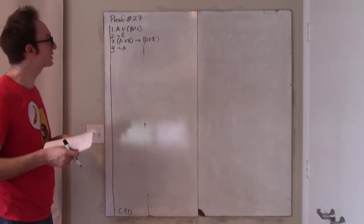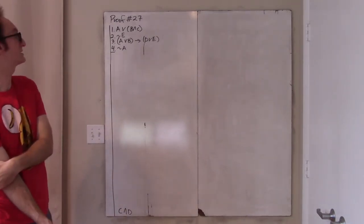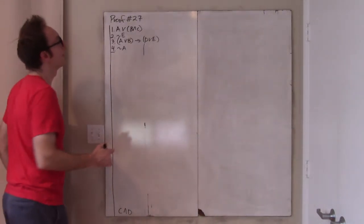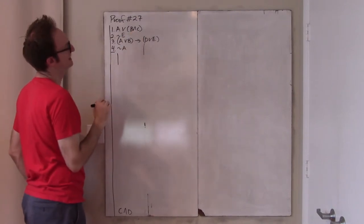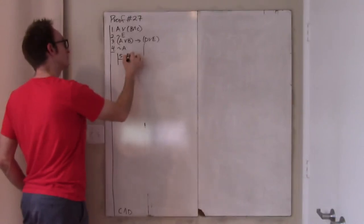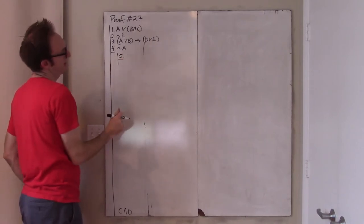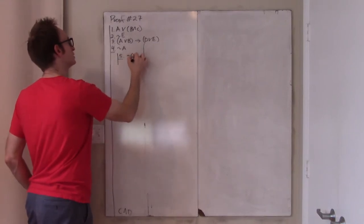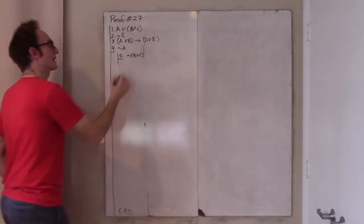So I'll go in the order I thought of it. Even if this isn't the shortest proof, it's still the one that most matches my natural thinking. This is natural deduction, so we go. I shall establish B and C. Why must B and C be true? Because if it weren't, I would have a problem. So I shall assume, I think this is the easiest way, that B and C is false, and I'll show that that leads to a contradiction.